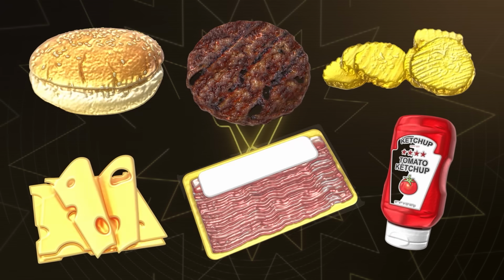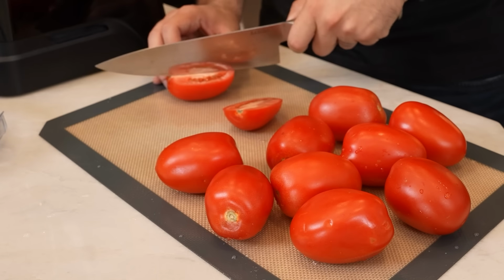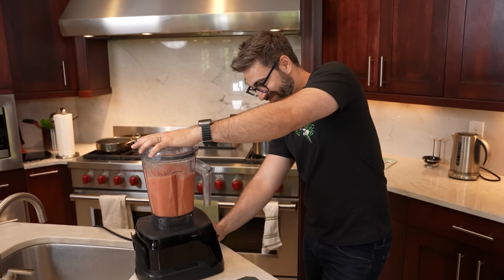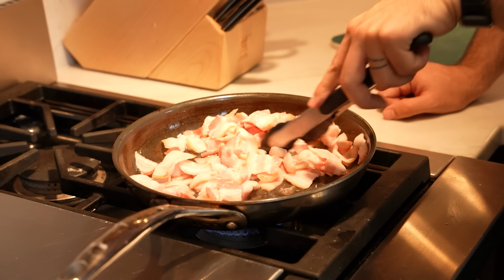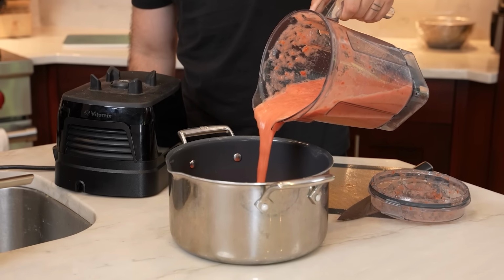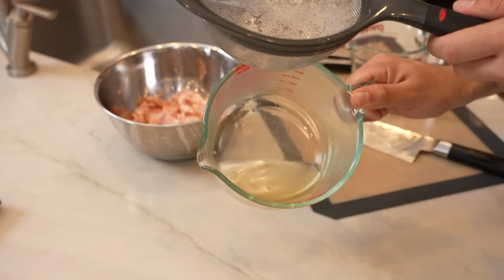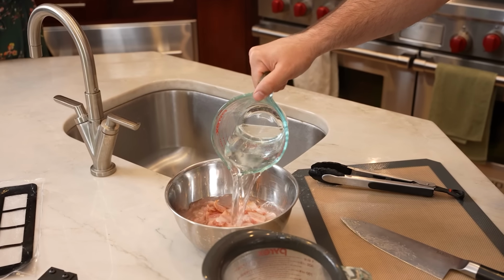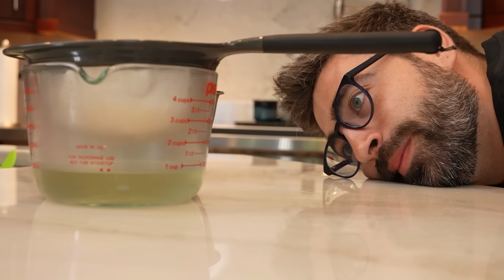Now, different components require different methods to make them clear, so I decided to start off with the most time-intensive and skill-intensive ingredients, our ketchup and bacon. The goal for these two is to make what is basically a soup of each ingredient. For the ketchup, it meant blending and cooking the tomatoes in a pot, and for the bacon, it meant cooking it, removing the fat, and steeping the bacon in boiling water for about an hour. Luckily, the end result is already pretty clear for the bacon once I separated the solids.